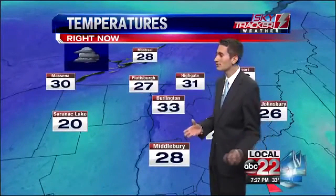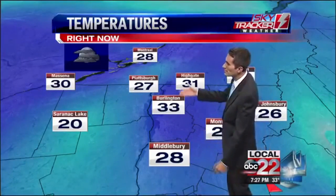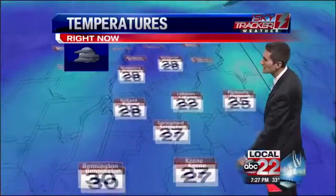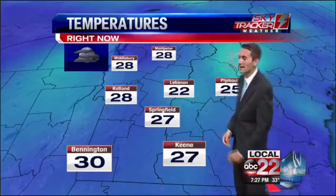Today, we were a good 10 degrees below average, highs only in the mid-30s at this hour, 33 in Burlington, 27 in Plattsburgh, 20 in Saranac Lake. And notice the 20s will take us right down to the Upper Valley, 22 in fact, through Lebanon.